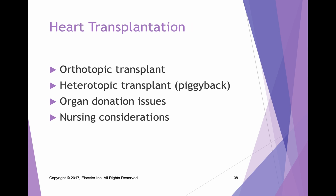Heart transplantation has been extended to infants and children with cardiomyopathy and complex congenital heart defects involving ventricular dysfunction, such as hypoplastic left heart syndrome. Orthotopic heart transplantation refers to removing the recipient's own heart and implanting a new heart from a donor who has had brain death but a healthy heart.